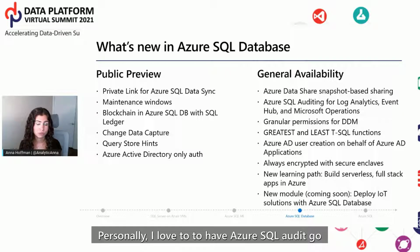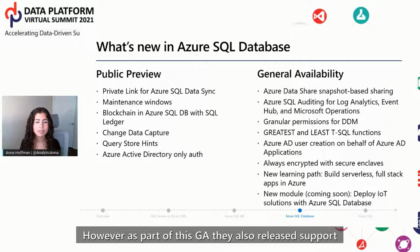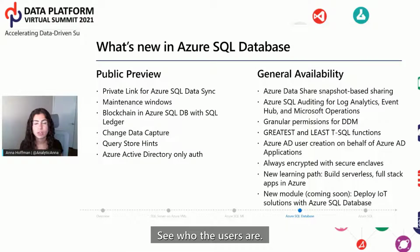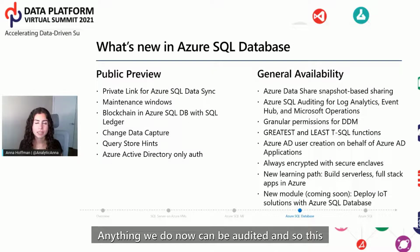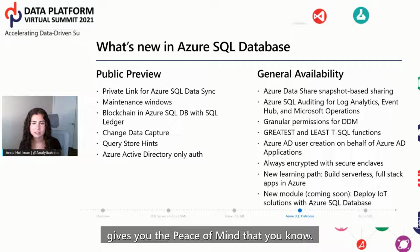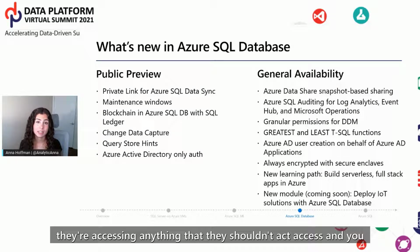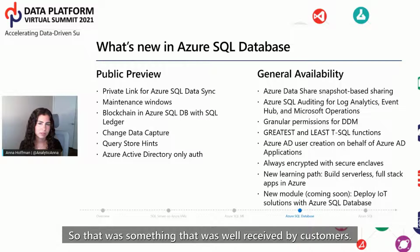Personally, I love to have Azure SQL Audit go to Log Analytics, and then I can use something called Kusto Query Language, or KQL, which is very easy to learn, to query my logs very easily. However, as part of this GA, they also released support for Azure SQL auditing of Microsoft operations. So what this means is if you open some sort of support case with Microsoft and we have to go look at your database, help you with something, see who the users are, see who's trying to log in, anything we do now can be audited. And so this gives you the peace of mind that just because Microsoft is helping you on a support case doesn't mean they're accessing anything that they shouldn't access, and you can see exactly what it is that they are doing. So that was something that was well received by customers.